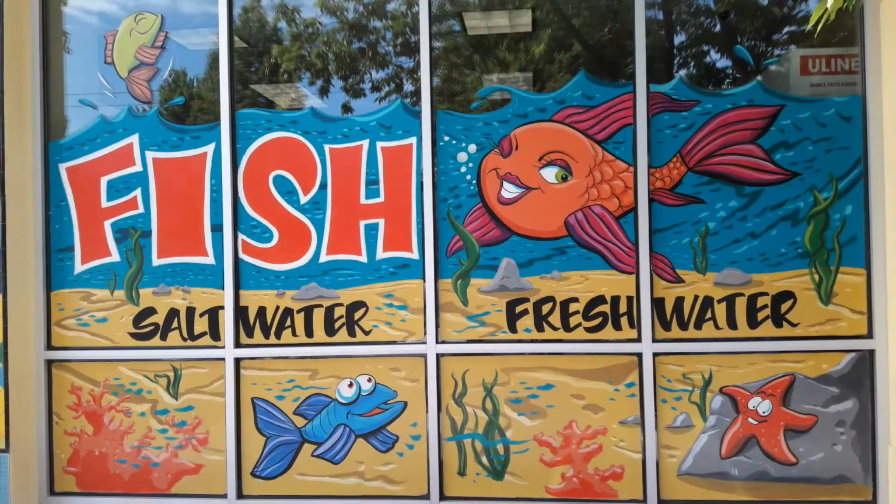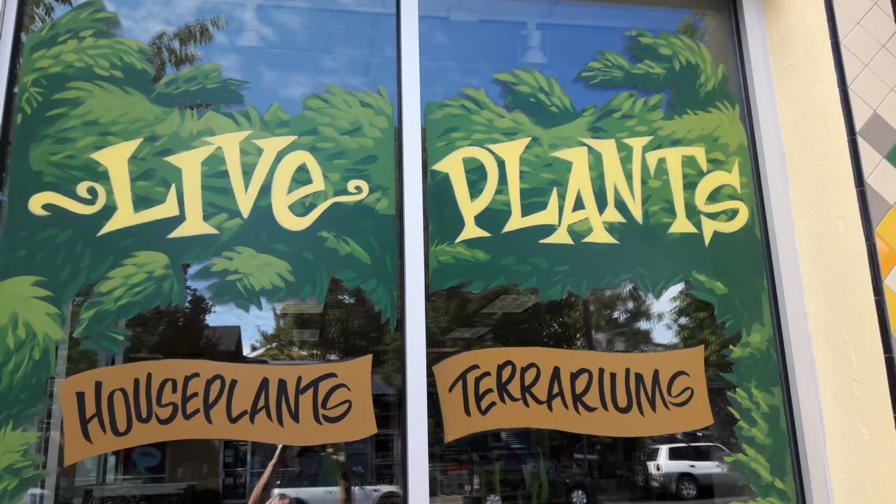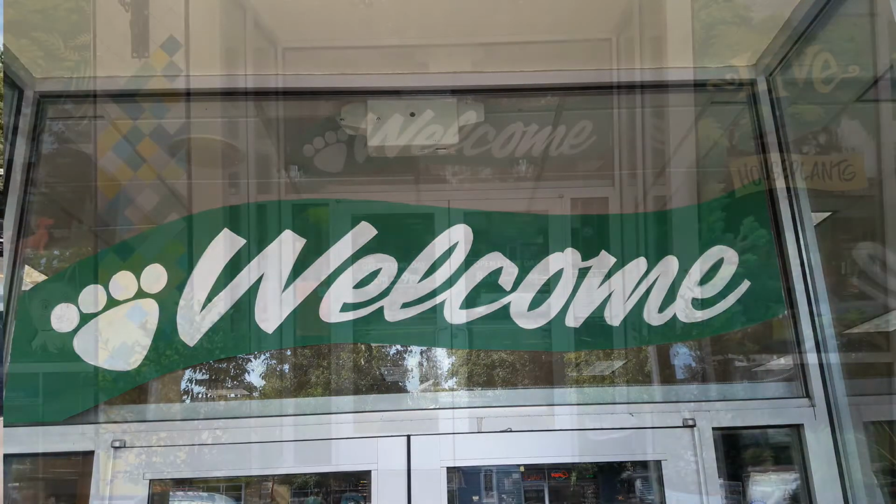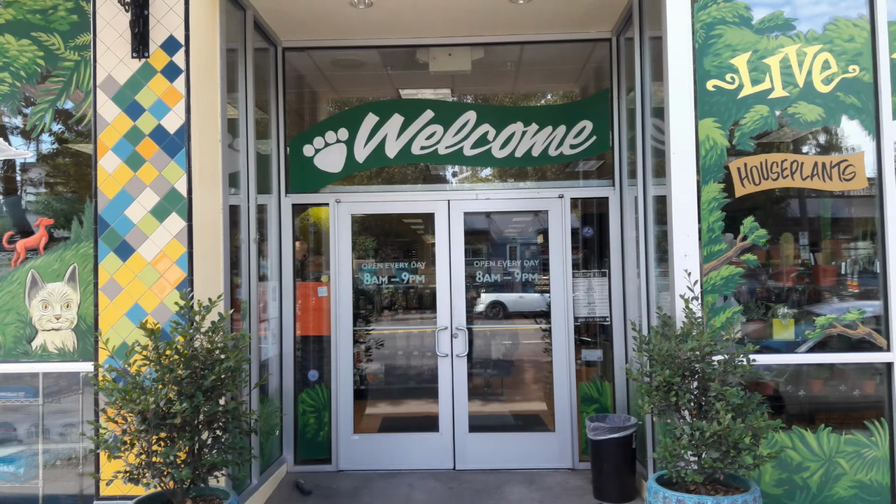Anyway, this is the fish design. I did this first. Came out really good. Live plants, house plants, terrariums. Did the whole entrance way. And then I actually painted the welcome. I had to come in early this morning to get that done before it opened, because of the door. And then this is the elaborate scene.